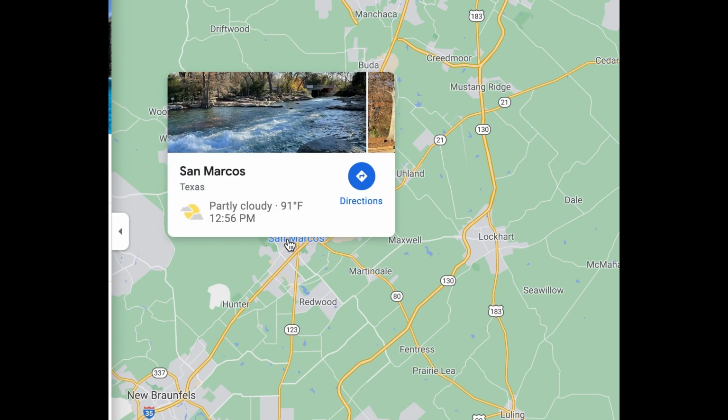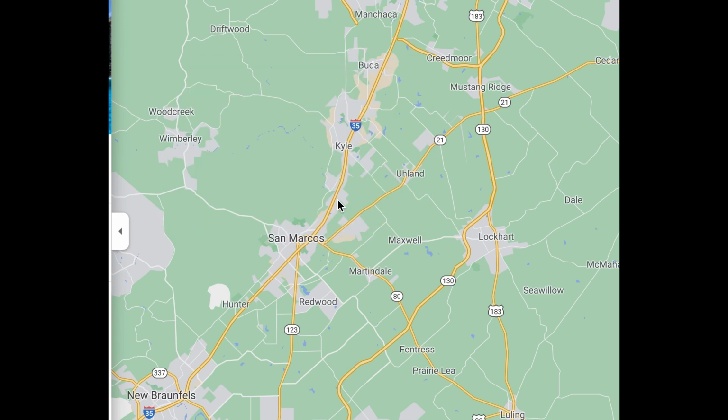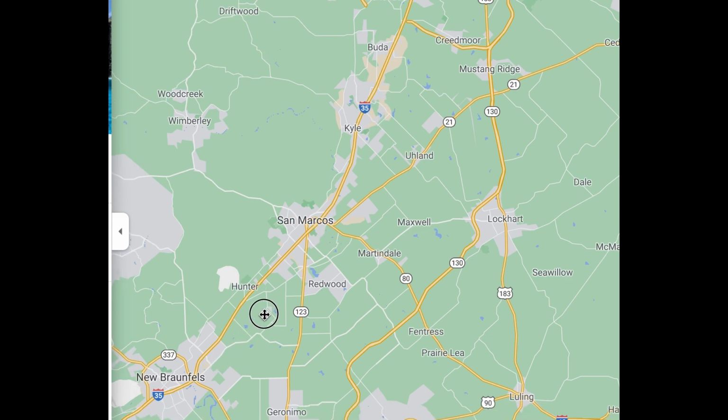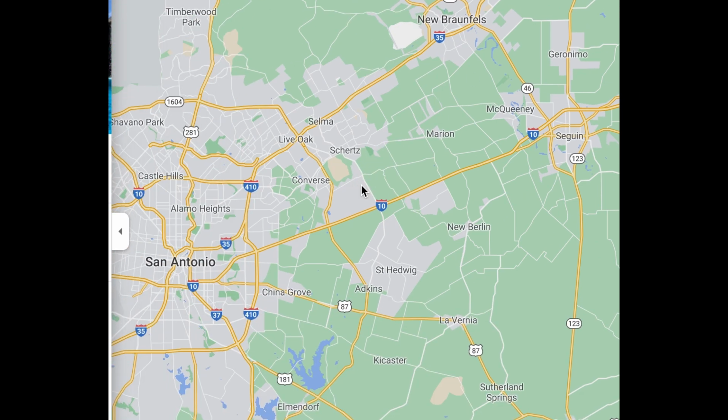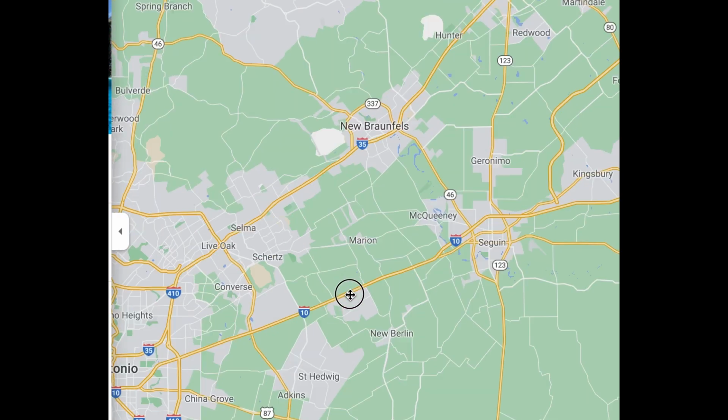If you go a little bit further out, you'll see south of Kyle is San Marcos. Wayne talks about San Marcos because that's where Costco is for him right now, because Wayne lives in this area. Then New Braunfels, and then you should see San Antonio down here. Yep, there it is, San Antonio. So it's not too far.